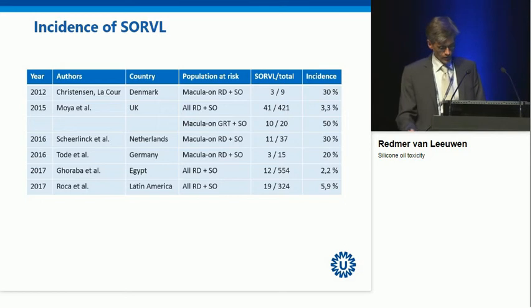As you can see, there are important differences in the population at risk. Some studies started off with macula-on detachment patients and compared gas to oil tamponade, while others selected all silicone oil removal procedures with no distinction between the macula-on and the macula-off detachment.